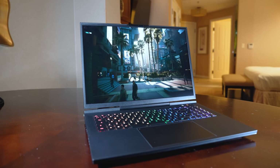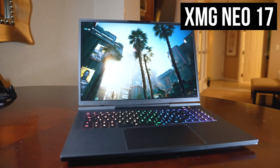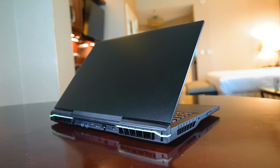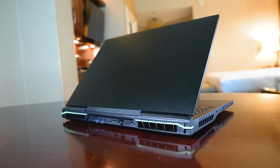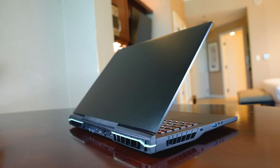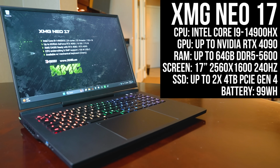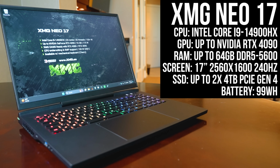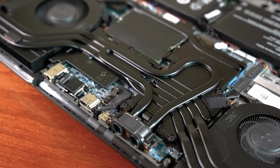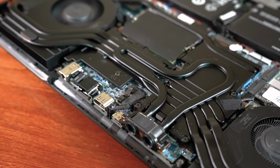Now let's move on to the larger XMG Neo 17, which also gets that performance button update in the mech keyboard option. The outside of this year's Neo 17 chassis is the same as when I covered it a couple of years ago. All the changes to the Neo 17 are on the inside, where it's been updated to Intel's latest Core i9-14900HX processor, and just like the smaller Neo 16, this time liquid cooling support and liquid metal is only present on the higher-end RTX 4080 and 4090 configurations.